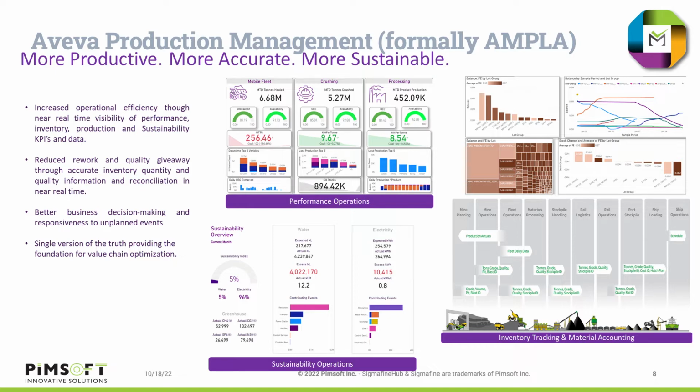version of the tool. Here you have in the performance operation, you can use the KPIs of your equipment. In the sustainability operation, you will have, for example, information related with the consumption of the water, or what is the KPI related with that. And finally, in the inventory and material accounting, you will have the traceability about how the material is moving across your value chain.